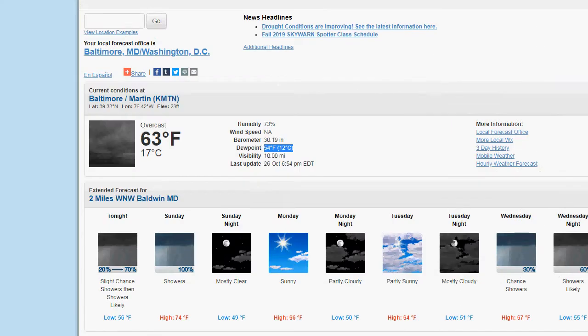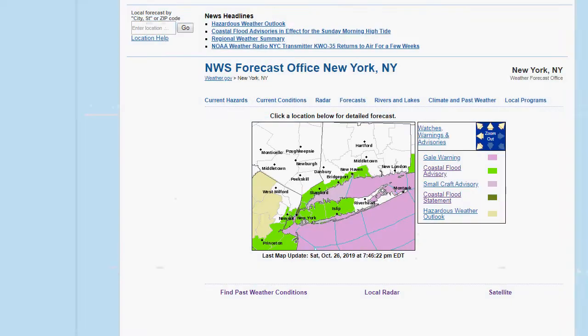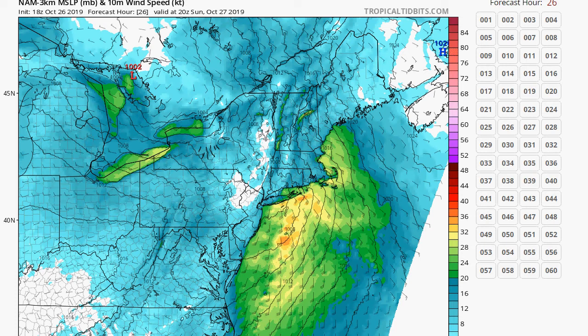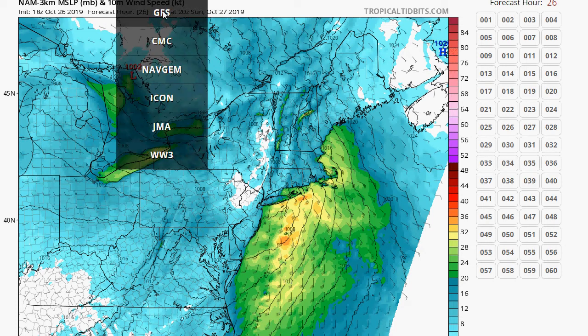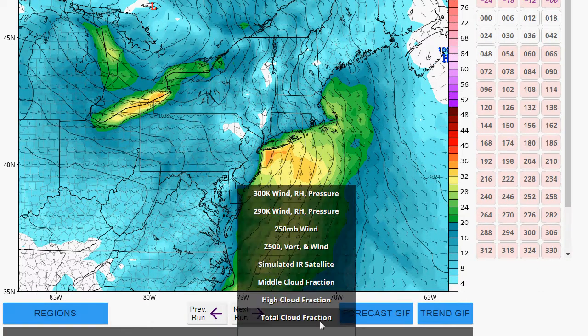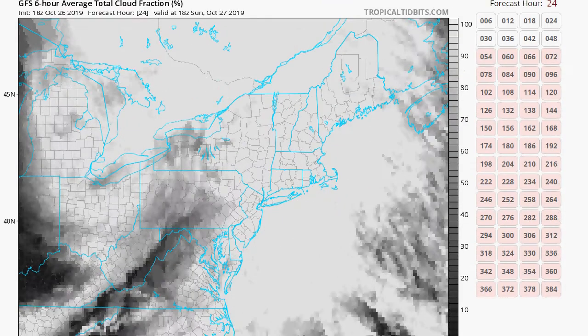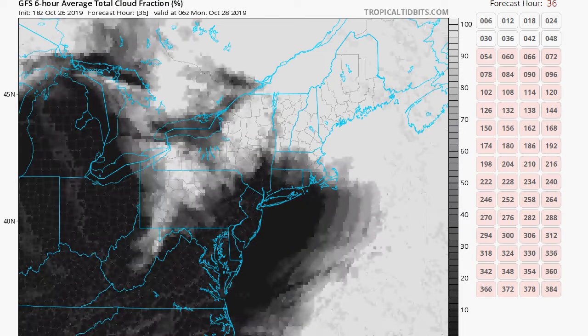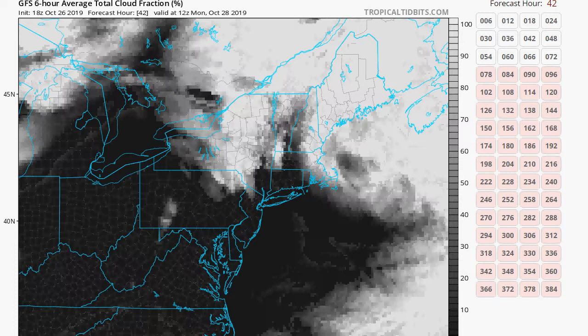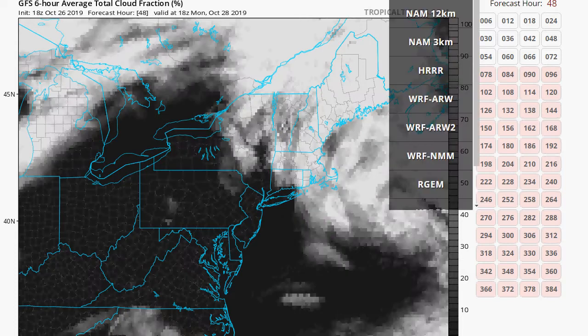That's why, if we go to the National Weather Service, you will see that we have a coastal flood advisory in effect for our area. So that is looking at the NAM. We'll go and look at the GFS. I also want to look at the sky cover to see what happens on Monday. So Monday, you see, we get rid of the clouds, and we have a pretty sunny, nice day across our area. That is the GFS.